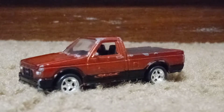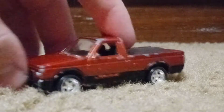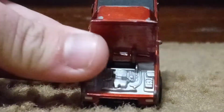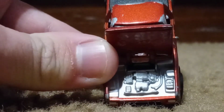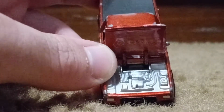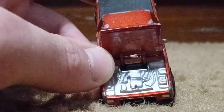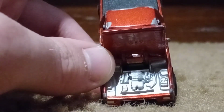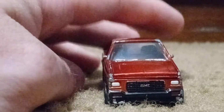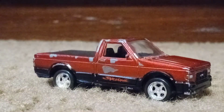And also, the GMC Syclone can also have the hood that opens. You can see the engine. Here's the 4.3 liter turbocharged motor underneath the hood. It's a really cool truck.